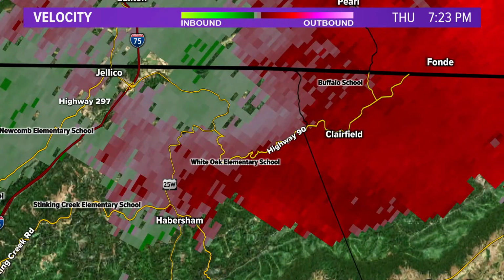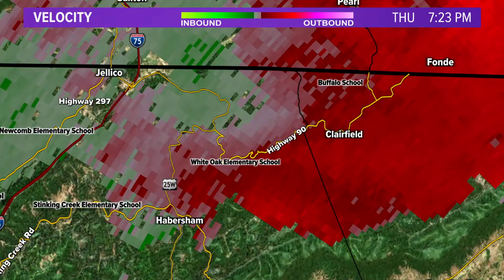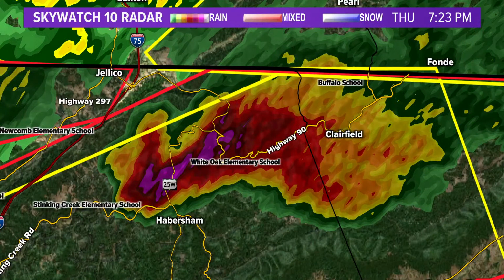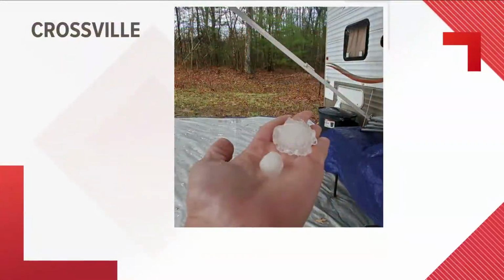And again, as long as there's a tornado warning in effect for any part of our viewing area, we will continue to cover that. So this tornado warning does continue for just a little bit longer for these areas, again, north of Habersham, across White Oak Elementary School, Highway 90, and into the Clairfield area. That is where we do have the potential for this storm to not only produce possibly a tornado, that is in effect until 7:30, so also another 6 minutes, but also the potential for very large hail.